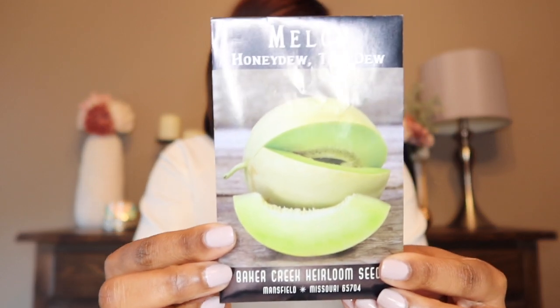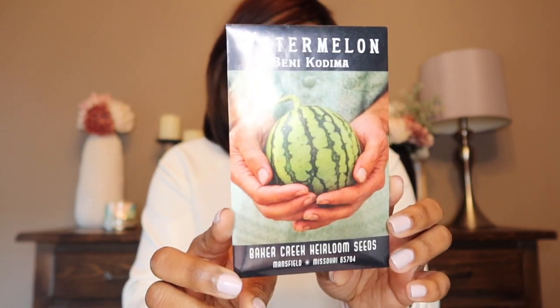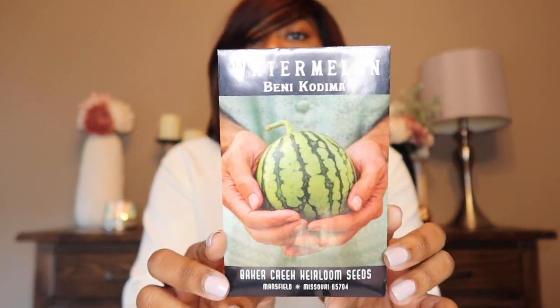Honeydew tamdew melon, which is like a honeydew melon. Excited. This is my favorite type of melon, honeydew. Last year, I purchased this watermelon seed from Baker Creek, and I did plant them, but I planted them really, really late in the season, and they didn't do well. I think by the time I cleared my garden bed out to prepare for the fall garden, maybe 2 fruit had come up, but I uprooted them before they even matured.